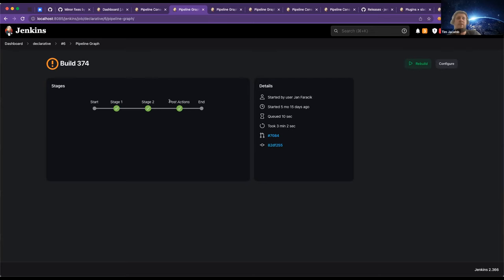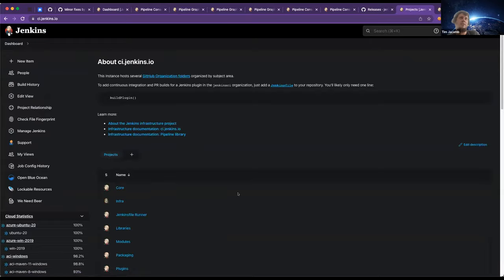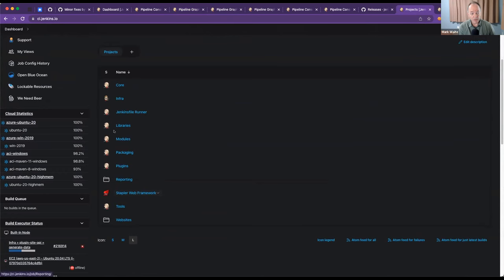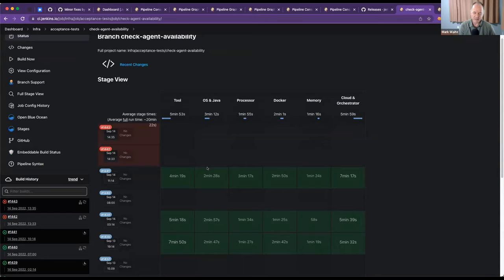So these synthetic stages have been pulled up and marked as italics just to highlight that they're a little bit different. You don't have any control over what they're named or anything. They are actually prefixed with declarative colon space, which is not very useful and just takes up a ton of space. I don't know if there's any declarative on CI Jenkins.io. Under infra acceptance tests, I think the check agent availability is declarative. Nope. Sorry, it's not helping. Let's back up.